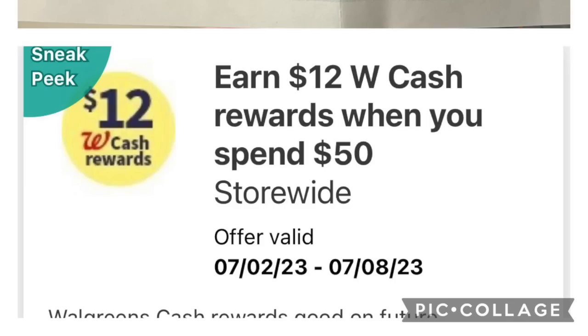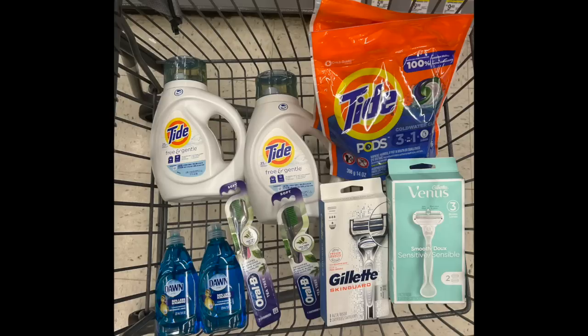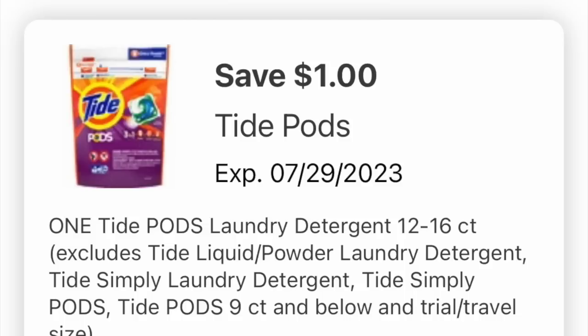Okay, so I had this one on my husband's store card and I made a little deal happen. Unfortunately, I didn't have a paper booster, but I still got my basket for like $1 or next to free, so I'm okay with that. I grabbed 2 bags of the Tide Pods, 2 Tide liquids, 2 Dawn dish soaps, 2 of the tea tree Oral-B toothbrushes, and then 2 of the razors, a men's and a women's. And this was like a $50+ basket.